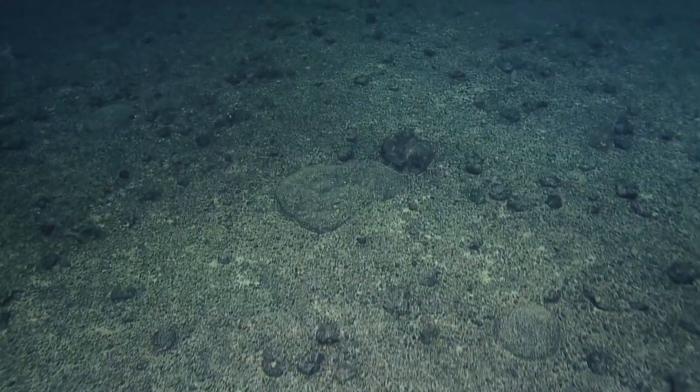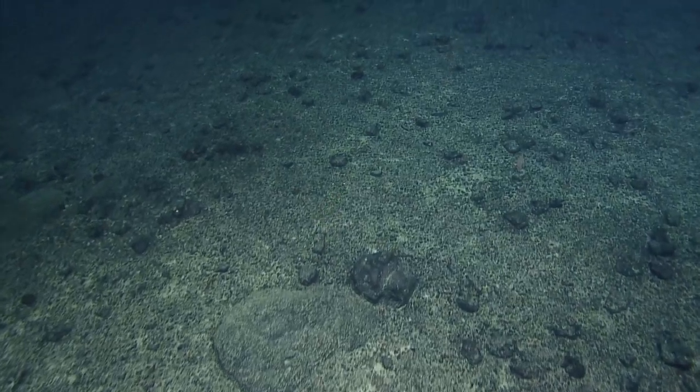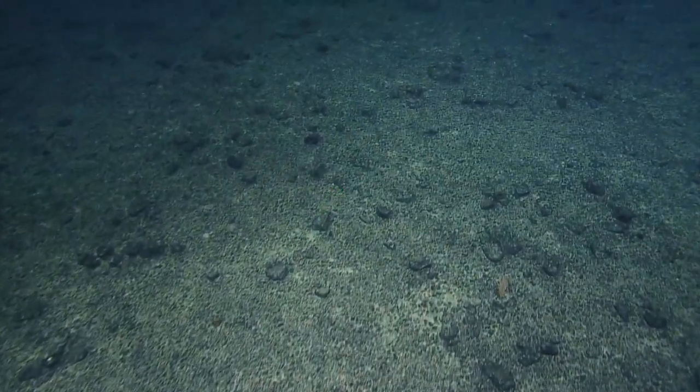Asako says the left red one is Anthomastus, which is the mushroom coral. Yes. Okay.